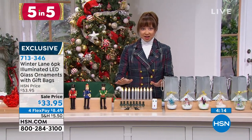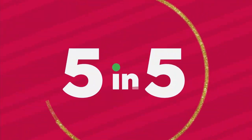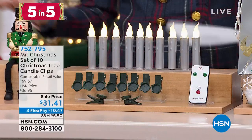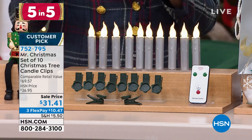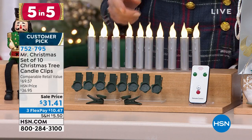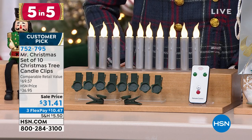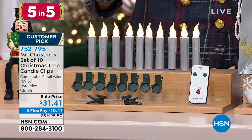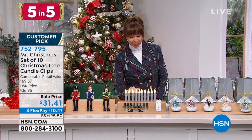I am getting this next item, if there are any of these remaining. I'm doing a country Christmas this year. I'm kind of switching it up. I usually do maroon and gold on my Christmas tree on the farm, but I'm doing kind of buffalo check and nice little whimsical things. But country Christmas, that was ready-made for candlelight in your tree. Well, how about no soot, no flame, no fire department? This actually mimics the look of candlelight. In fact, it even looks like dripping wax.